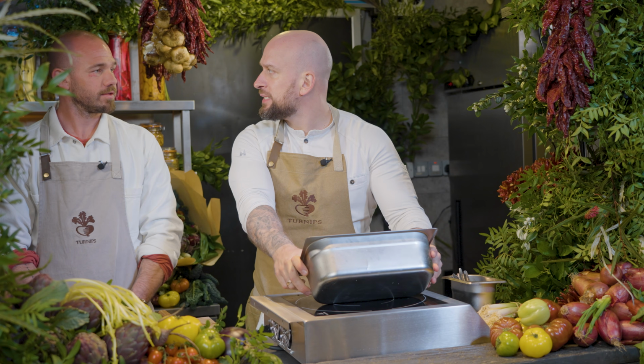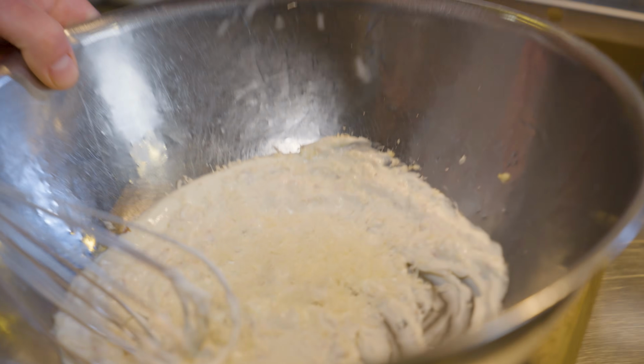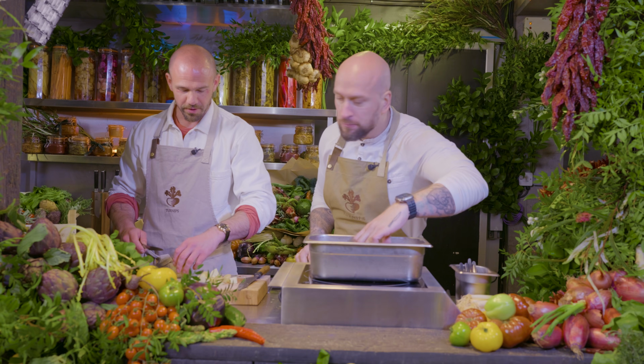Literally the recipe is nearly done. So we chop it up, dice it up, mix it, toss it, and eat it. You're going to give me some potatoes? Yeah, look, I'll just show you once. You can do it like this, or you can do it really rustic. Okay, nice. Why have I got the little knife?